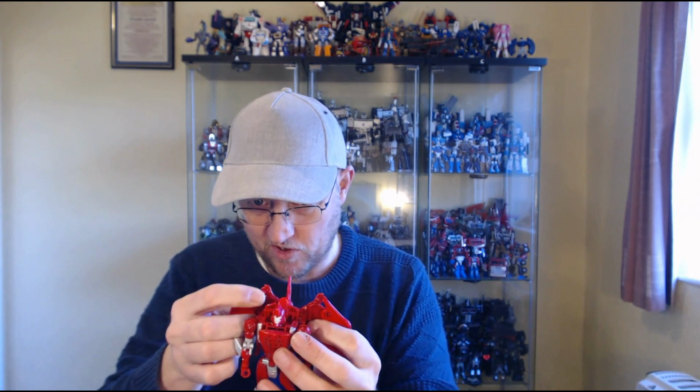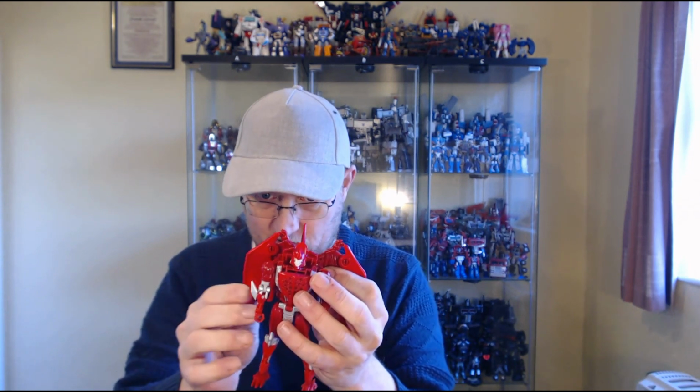And then Terrorsaur. Like I said, he looks all right in robot mode, but the QC issue on the wings is really sort of done him in for me. I don't hate the guy, but I hate the QC issues on this thing. That's not good. They could have done better than that. So he gets the wooden spoon. He's the worst thing I got this month. And that is that. That is my first haul for 2022.